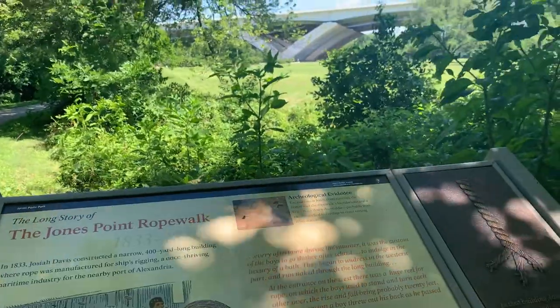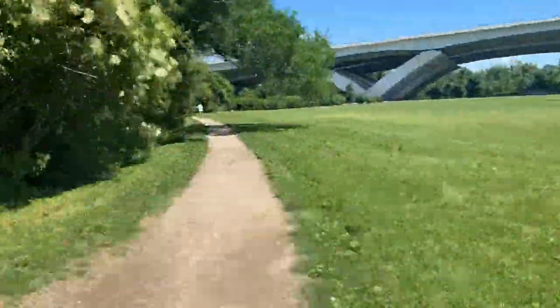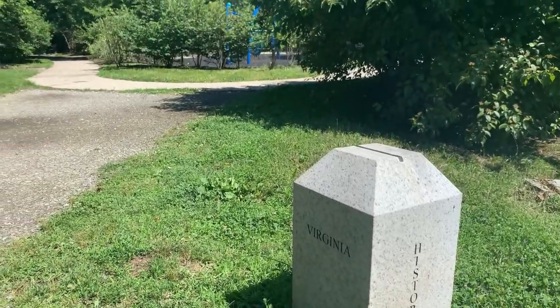Sorry for the noise in the background. There is 495 that direction. I think we have about 2 more signs left. Let's go see what's left of Jones Point. Here is the Virginia marker. We're going to walk to what I believe is the last sign here.